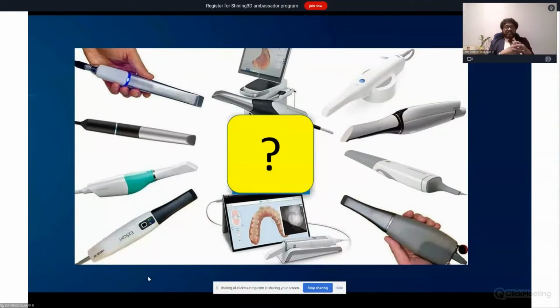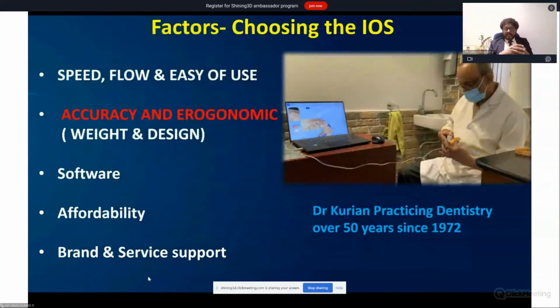So after you have convinced yourself, most of the people attending today will be looking at, should I buy a scanner? And we have been bombarded by many scanners in the market today. This scanning technology is about 10 years old, which has just started to come. There are generations of scanners. This scanner did that, that scanner did this. At the present generation, how do you choose? What are the factors you'll be looking into when you're picking up your scanner?